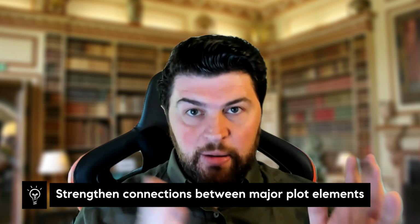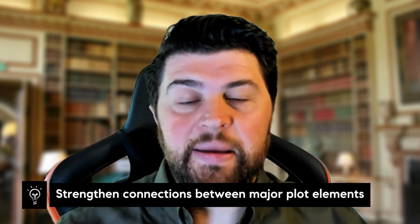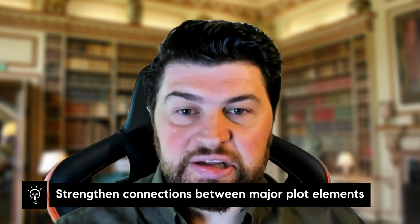As you review your outline, pinpoint any missing links or undeveloped areas. The middle of your book often sags because the connections between the major plot elements are weak. Strengthening these links can create a more cohesive and engaging narrative.